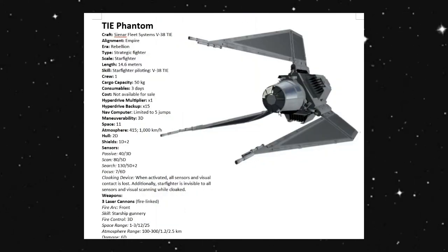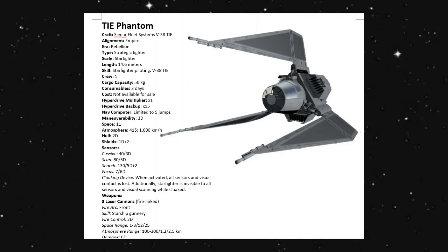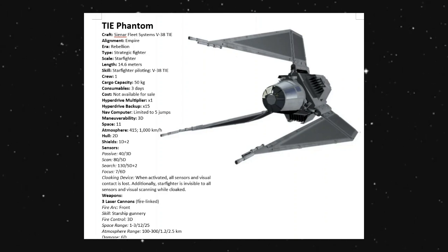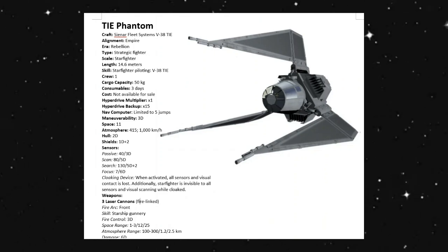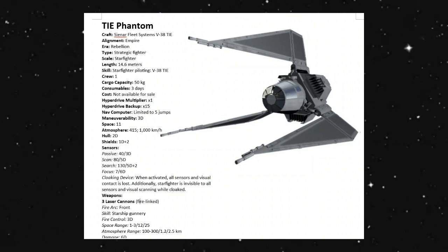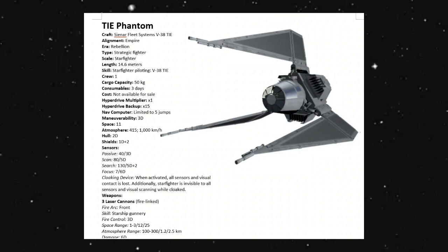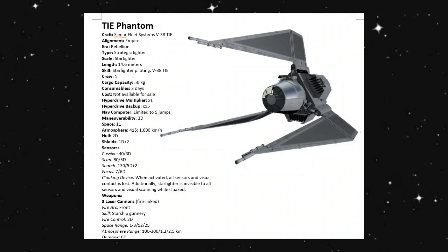Okay, so bringing us into what stats we have here. This is from Sienar Flight Systems, the V-38 TIE. It's from the Rebellion era, of course, as it was mentioned, a strategic fighter. Has a length of 14.6 meters. So this is not a small little TIE fighter. This is a very significantly large fighter craft.